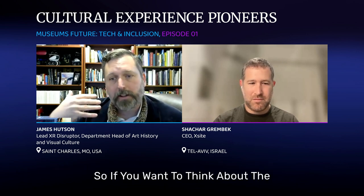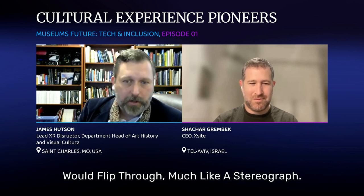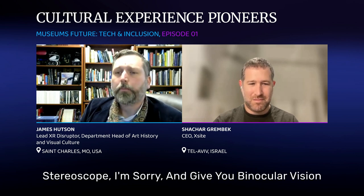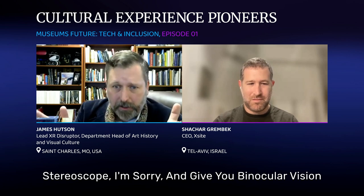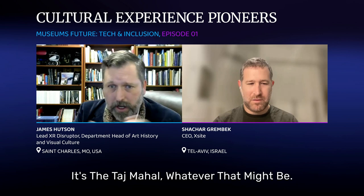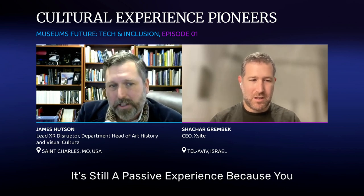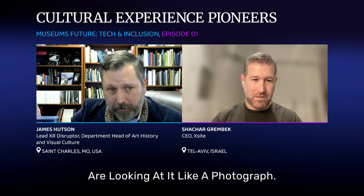If you want to think about the ViewMaster from when we were kids, and you would flip through, much like a stereoscope, and it would give you binocular vision of a particular site. Maybe it's dinosaurs, maybe it's the Taj Mahal, whatever that might be, it's still a passive experience because you are looking at it like a photograph.